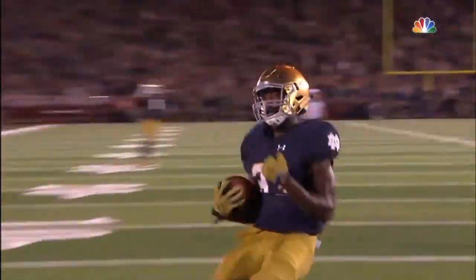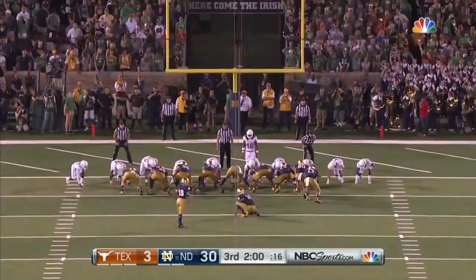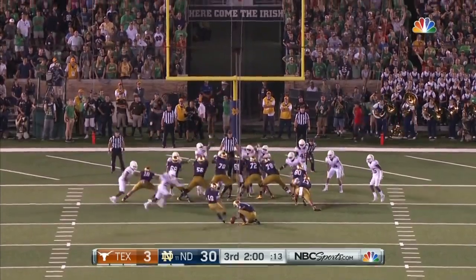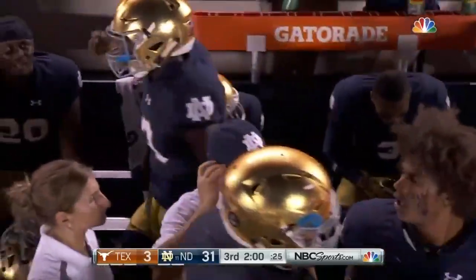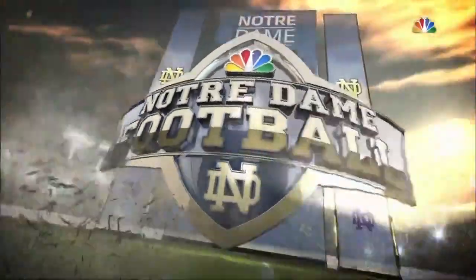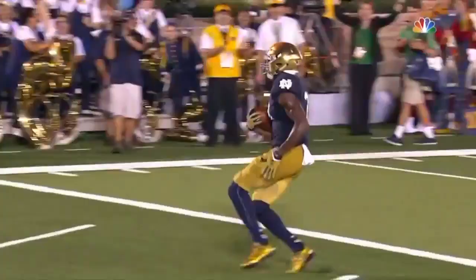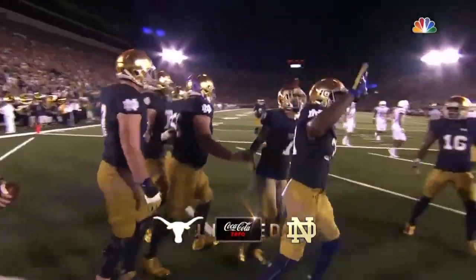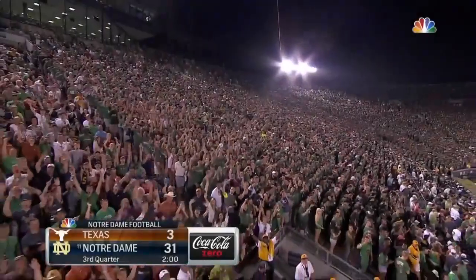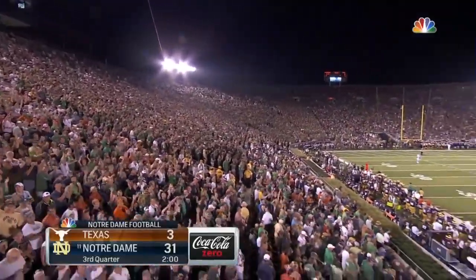With Folston on the sidelines, this could be a very important night for Josh Adams to get some real game playing time in anticipation of a Notre Dame schedule that is going to get rough and going to test the Irish here coming up. Justin Yoon knocks it through, and Notre Dame all of a sudden, with 2 minutes left in the third quarter, has a 31-3 lead. Josh Adams, the latest to score, and the freshman with 2 touchdowns. Irish fans happy about the score with 2 minutes left in the third, 31-3 Irish.